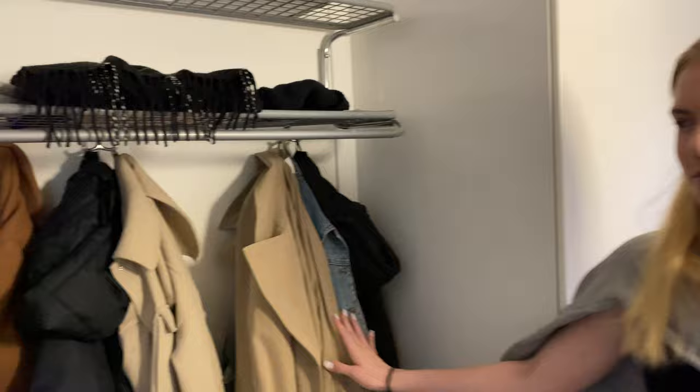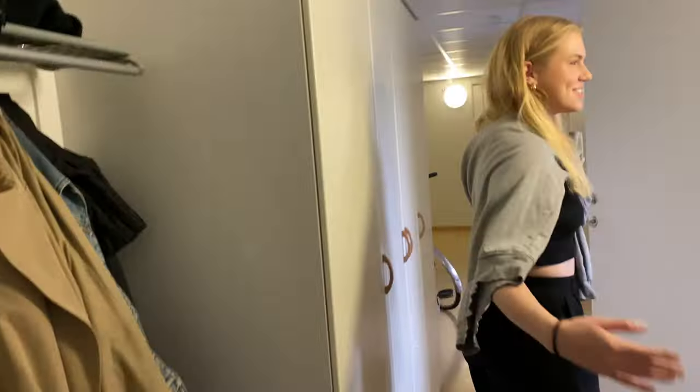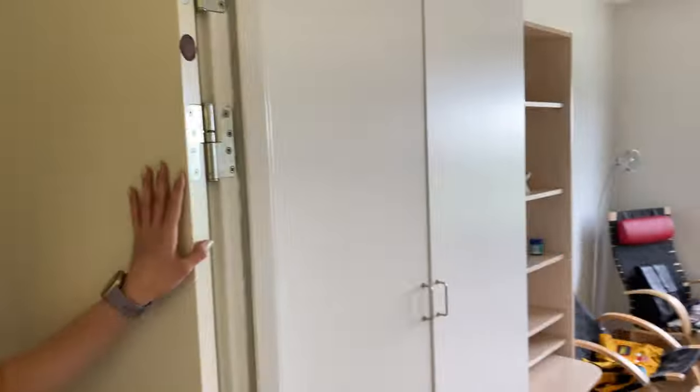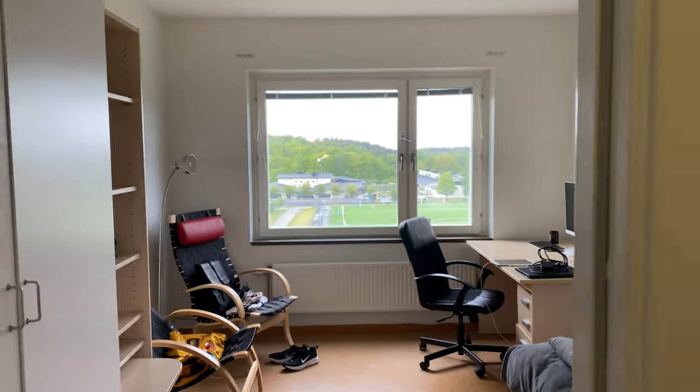To Raslätt, the best student accommodation there is. Here we are in the beautiful wardrobe. You can come in. You can toss a dollar, feel free, of course. And then if you arrive, you are basically already in my beautiful room.